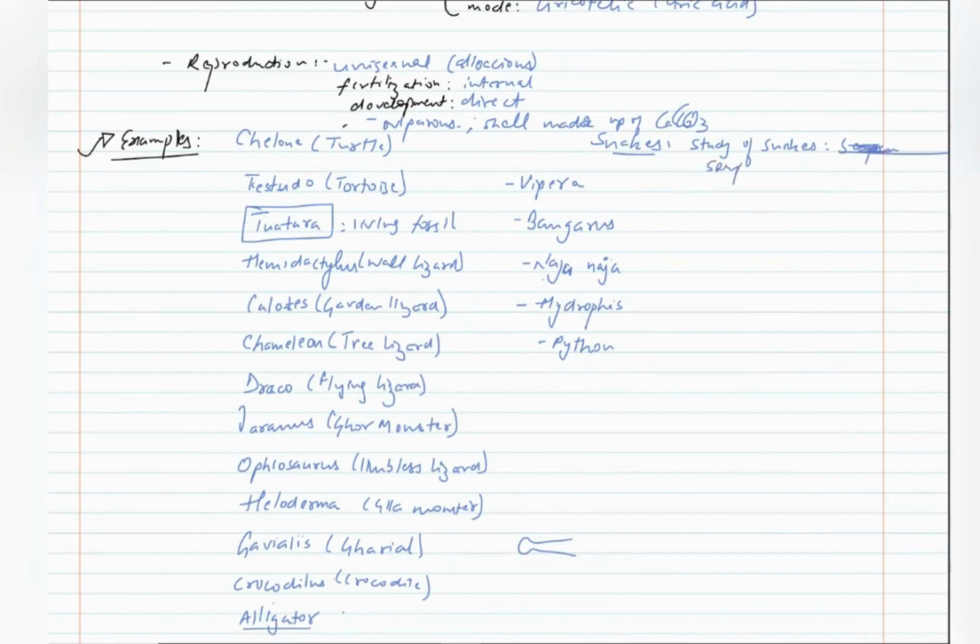Now in snakes, the study of snakes is known as serpentology. Vipera is known as viper snake. Viper snake, it possesses hemotoxic venom. Bangarus is the krait. Naja naja is the Indian cobra. Hydrophis is a water snake. Python is a non-poisonous snake, and it is the largest snake.